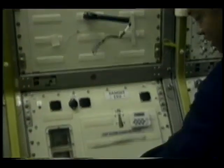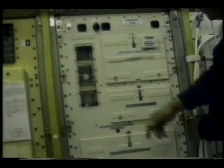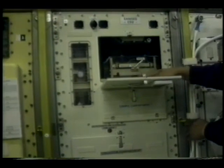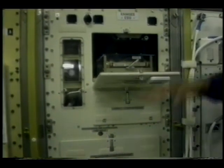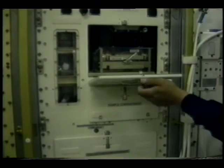Coming down, this is the main cell here. This is where the electrophoresis happens. And here's the cell buffer pump. It's a peristaltic pump with a bunch of different tubes, and that's the medium that you separate the stuff in.